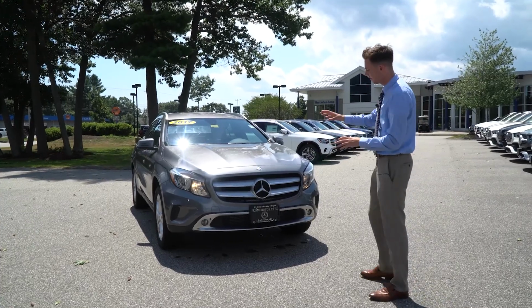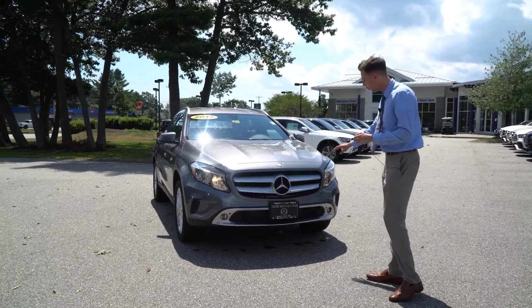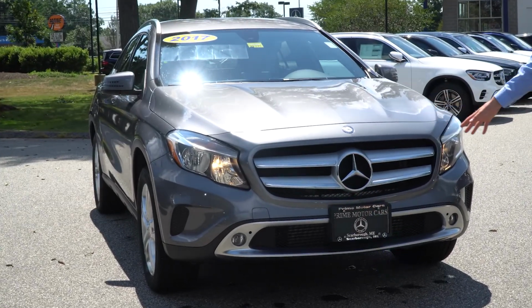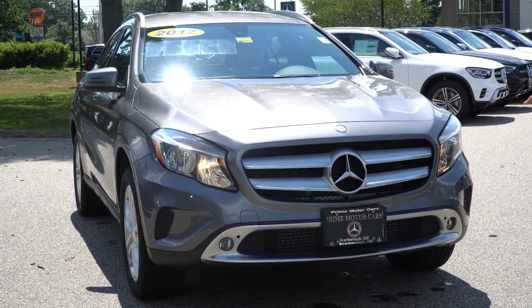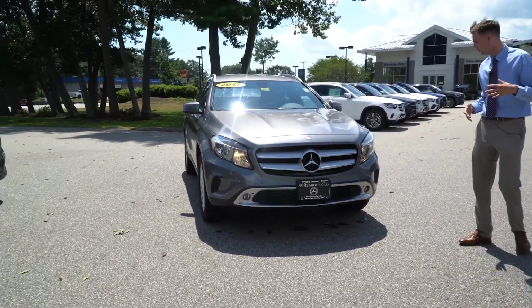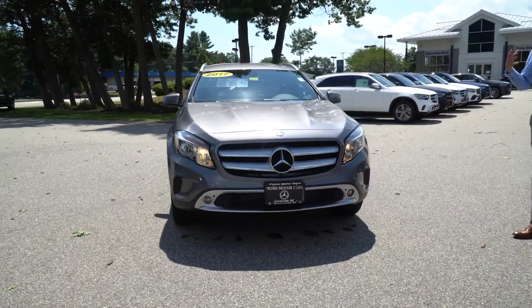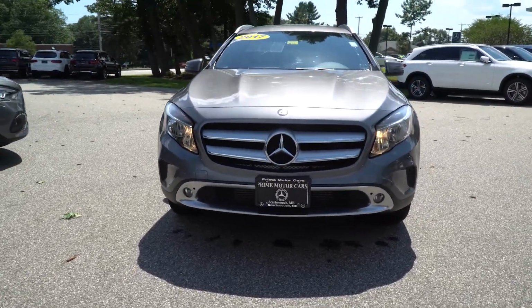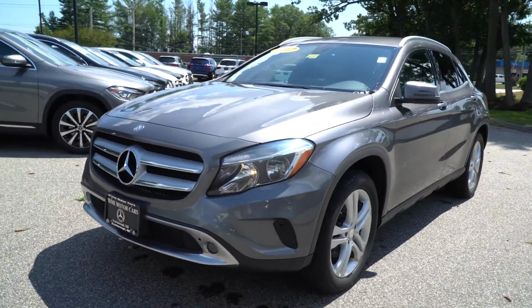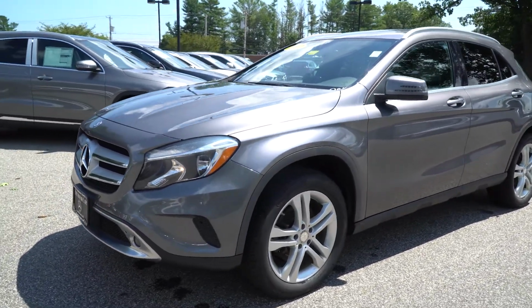Up front we have Mercedes-Benz emblems, a little bit of chrome work here in the grille, and some nice satin finishes in the grille and along that front bumper as well. Little fog lights down on the bottom. The GLA, again, crossover size, means you have a small maneuverable vehicle while not sacrificing a little bit of off-road and bad weather capability. So a little bit of height there.